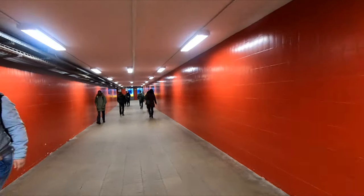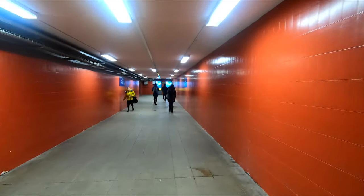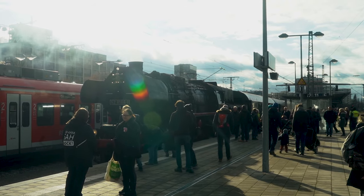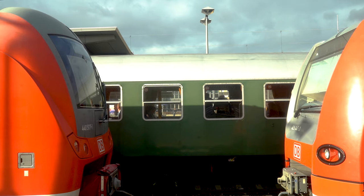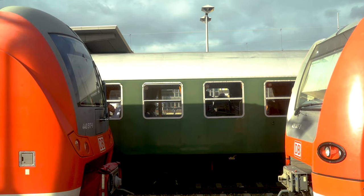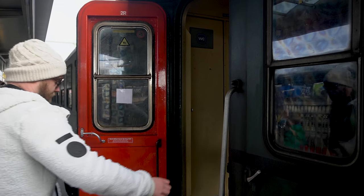In a stroke of luck though, one employee mentioned that the train probably arrived somewhere between track 16 and 20. And he was on the money, as sitting on track 17 was our train, just chilling next to a modern S-Bahn as if nothing out of the ordinary was going on at all. Turns out, this Munich steam train experience does indeed exist, and I wasn't crazy at all.